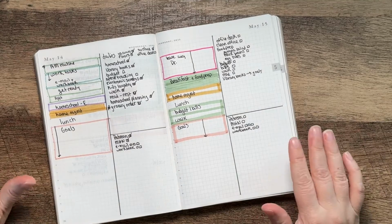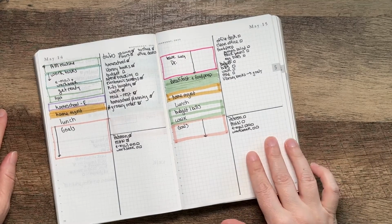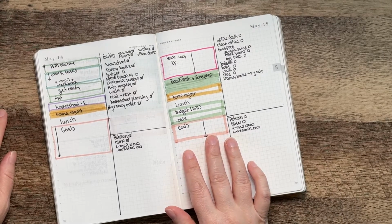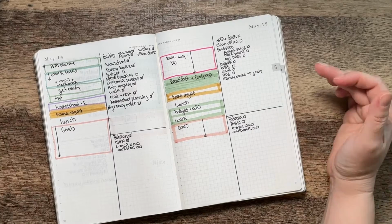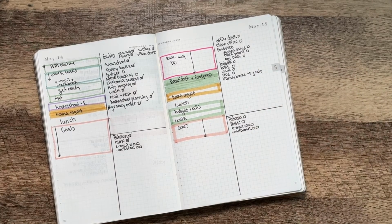Okay, here is my plan for Thursday, and we will see how it goes. I will most likely come back in the afternoon again to update you. What do I absolutely need to get done tomorrow? Nothing. None of this stuff has to be done.